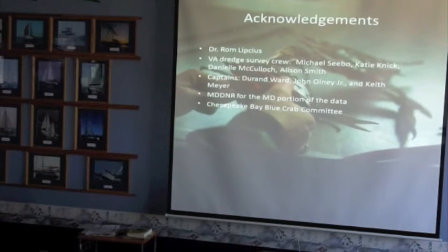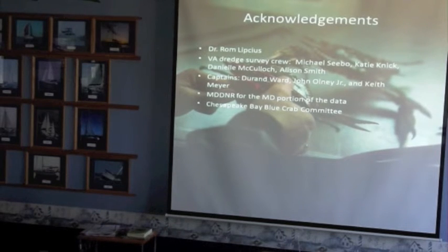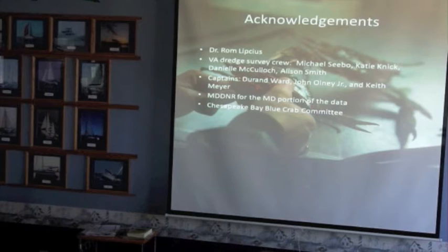Just real quick, I wanted to acknowledge everyone that's part of the Blue Crab Survey. For anyone that couldn't see, those are those bright orange tags, and we stick them around the spines of the females, adult females, because they're not going to molt anymore, so we don't have to worry about them losing the tags.